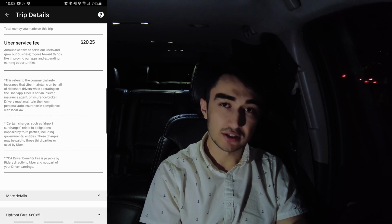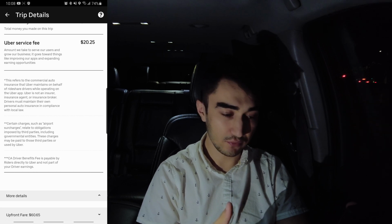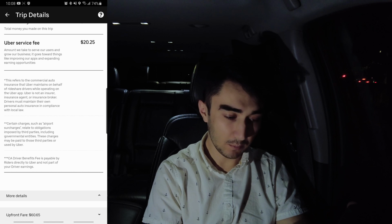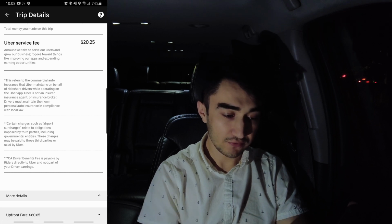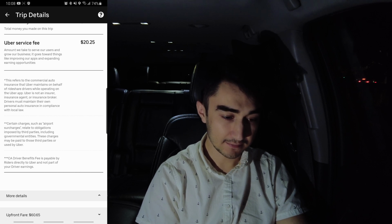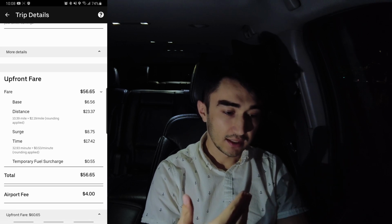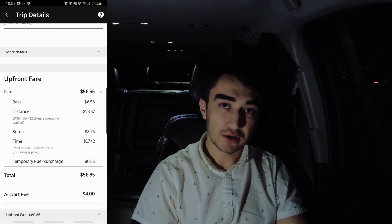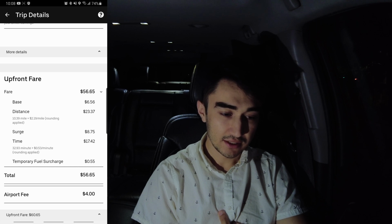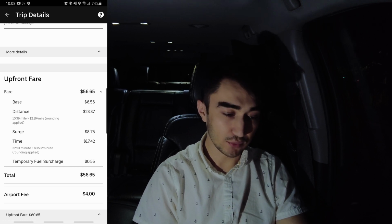And interesting here is that we didn't have this option before, but even right now for previous rides, we can see at the bottom that it says upfront fare. So upfront fare was $60.65. And when we click here, upfront fare was $60, but I got paid $56. So I got paid less, not including tip, of course.